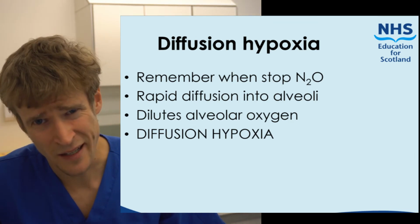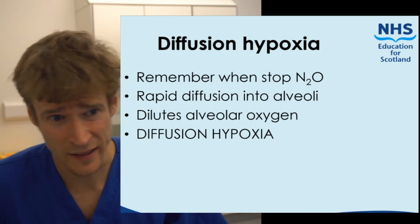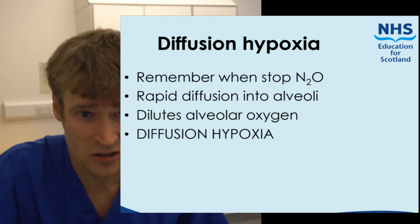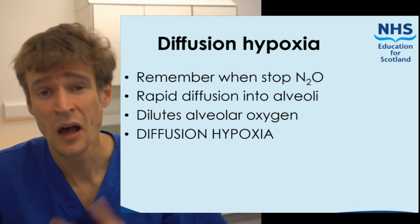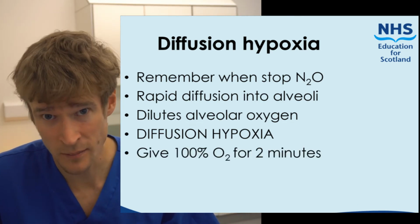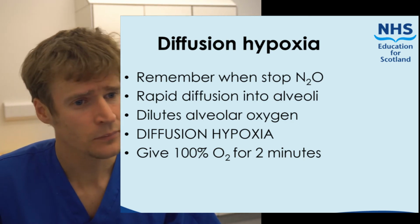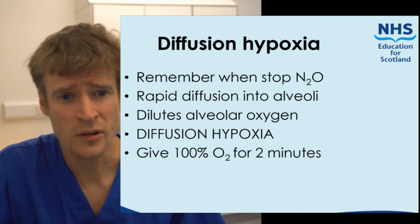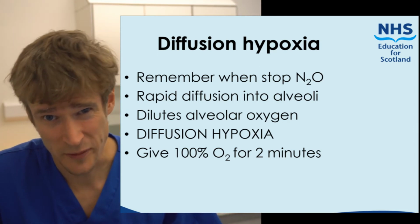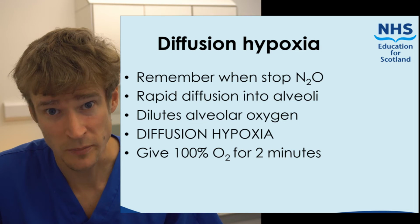Diffusion hypoxia is very, very rare in inhalation sedation in dentistry, and that's because we provide patients with 100% oxygen for at least 2 minutes, and some sources say 5 minutes, after treatment is completed. It's also very rare that we give patients more than 50% nitrous oxide, which helps minimise this issue.